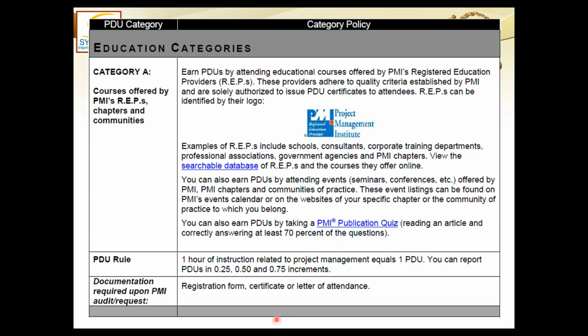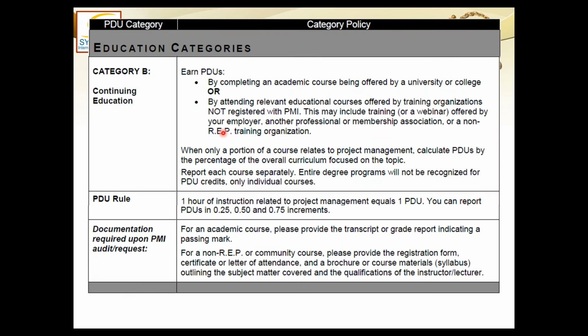So this is what it is. I don't think you need to know any further about these categories, but yes, in the old system these categories were named like that. Category A was supposed to be the registered education providers. If they provide any training, that would be considered category A training. If you get any training from any university or any non-REP organization, that would be counted towards category B.